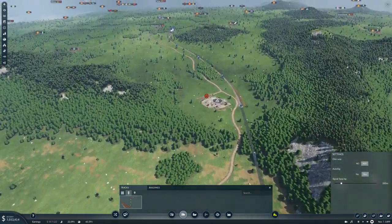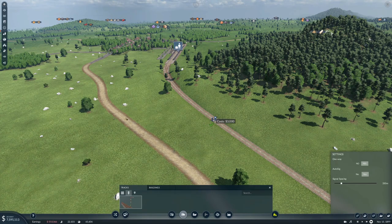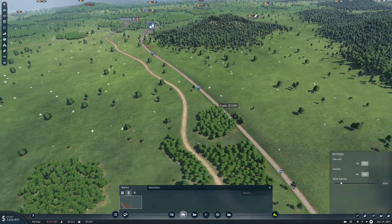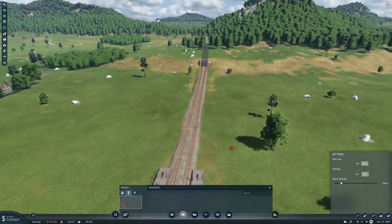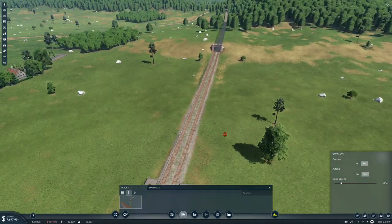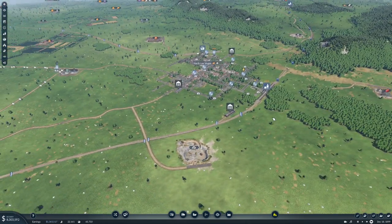and that placed all the signals there. That is amazing. And then we'll auto-signal on the other side. And it places all the signals here. Man, this is a nice mod. I just downloaded it. Awesome mod. Awesome mod. Okay.